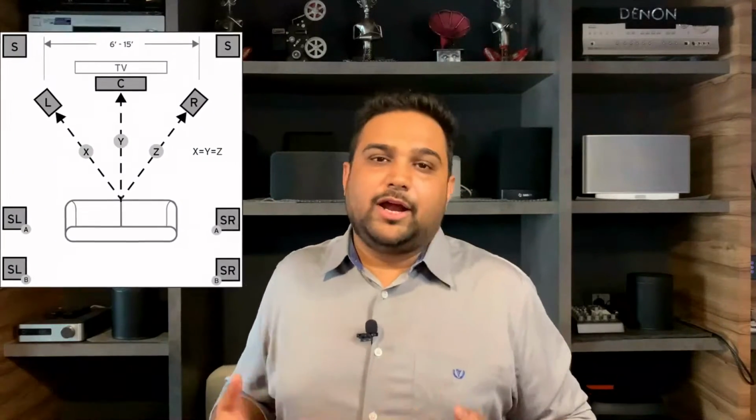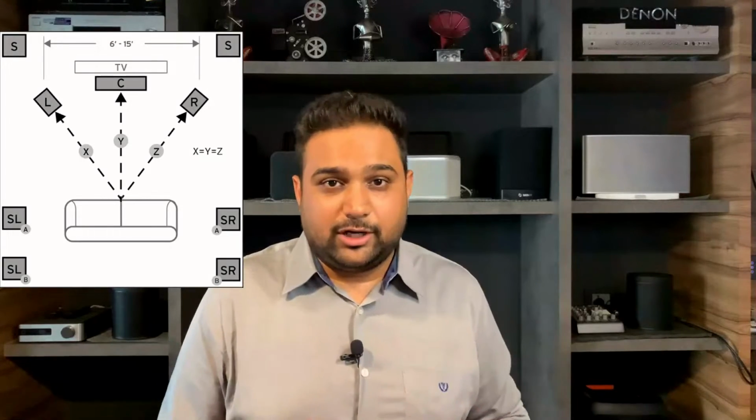sound waves. Now these satellite speakers, as I said, go well with your TVs. They may not be the ideal choice of speakers for your projector, but for a TV, yes, you can surely consider them for an area from around 100 square feet to around 200 square feet.